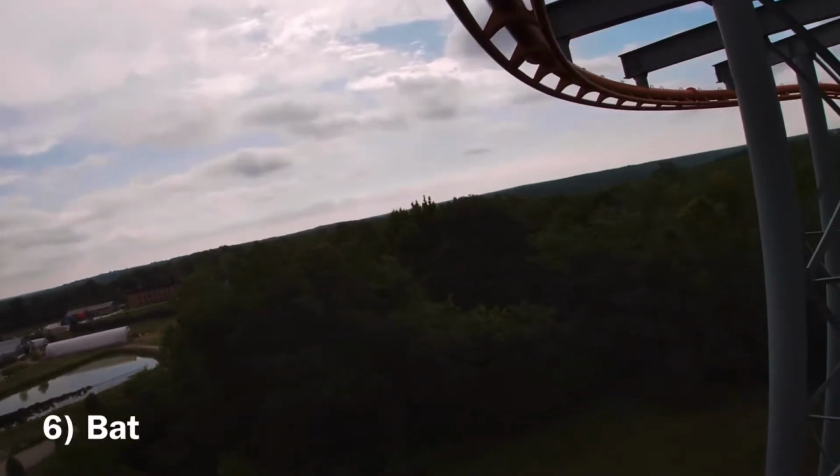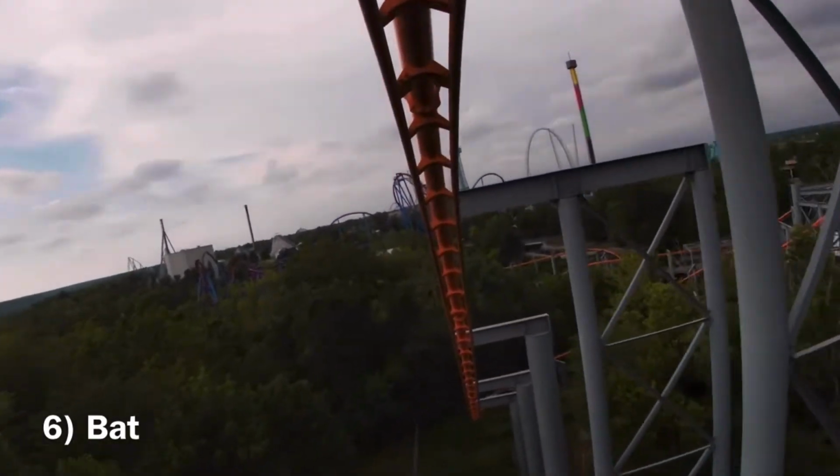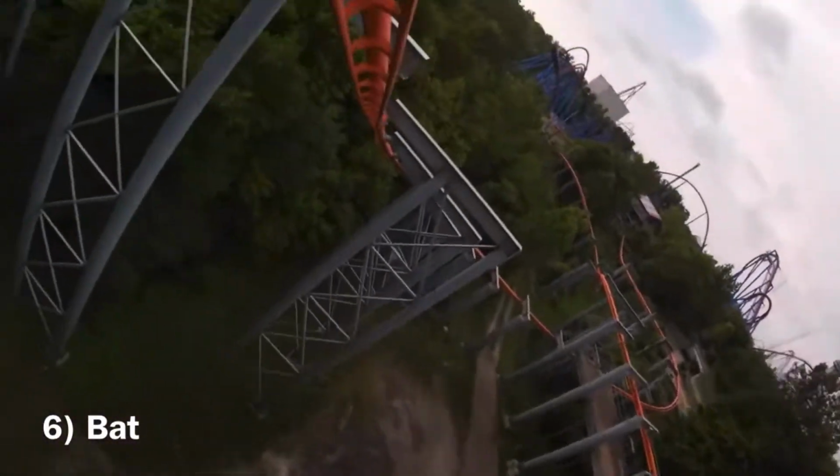All right, so coming in at the number 6 spot is going to be Bat. Now, this is a really good air suspended coaster, and I'm actually really pleasantly surprised to have been able to ride this, considering it actually derailed earlier in the month of July, and they had to fix it, and it actually reopened a few days before I went. But this thing is actually really intense.